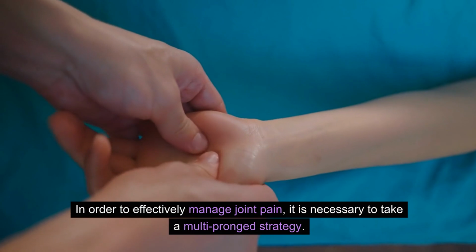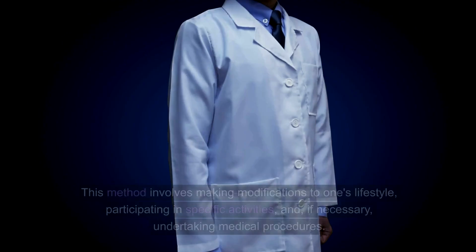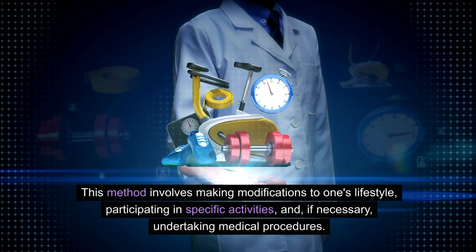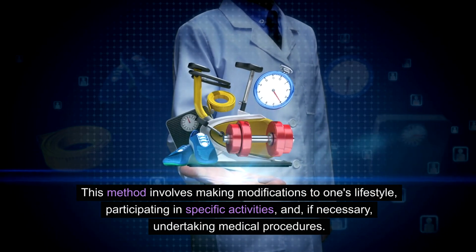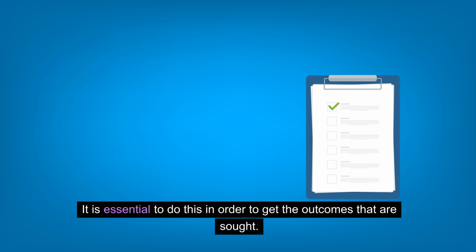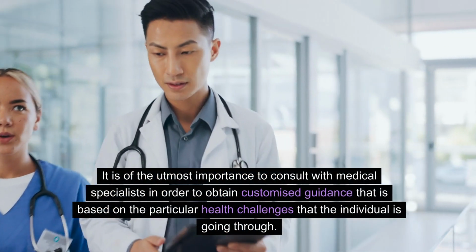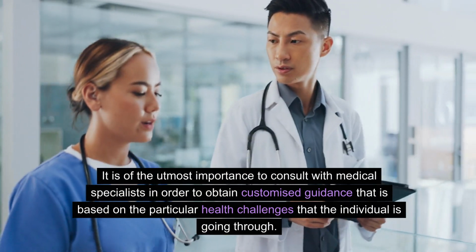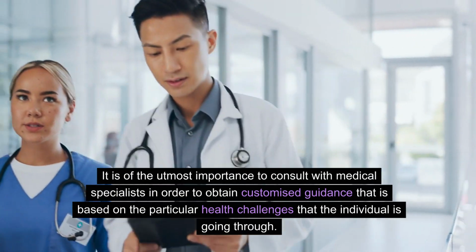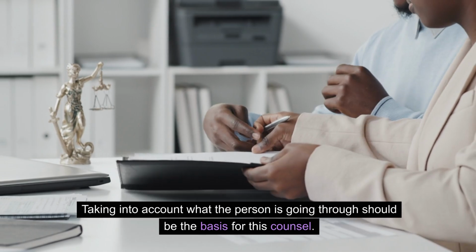In order to effectively manage joint pain, it is necessary to take a multi-pronged strategy. This method involves making modifications to one's lifestyle, participating in specific activities, and, if necessary, undertaking medical procedures. It is essential to do this in order to get the outcomes that are sought. It is of the utmost importance to consult with medical specialists in order to obtain customized guidance that is based on the particular health challenges that the individual is going through. Taking into account what the person is going through should be the basis for this counsel.